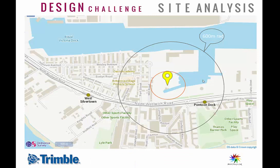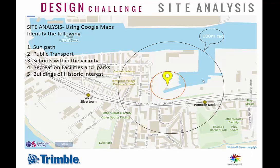If we look at the site in more detail, how big is the site going to be? So there are things that we need to think about. I've drawn a 600mm radius around the site itself, so you can see exactly how much that's going to take in. The inner red circle is somewhere in the region of a 400mm diameter radius. So you can understand the contrast between the two.